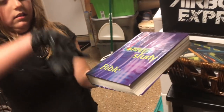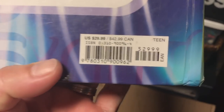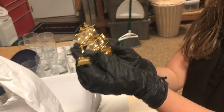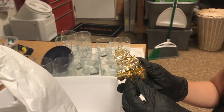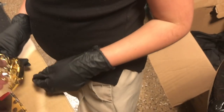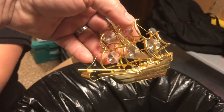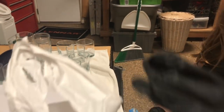Teen Study Bible. Does this have a barcode on it? Yeah. All right, we'll scan that. Holy $30 Bible. Holy moly. No, it's Holy Bible. I have this. Ooh, that looks nice. Are those real diamonds? Oh, wait, I already looked in this bag. That's actually kind of cool, though. Someone might buy that. Is this Jesus? Yes. It's a Jesus Christ. Oh, okay.